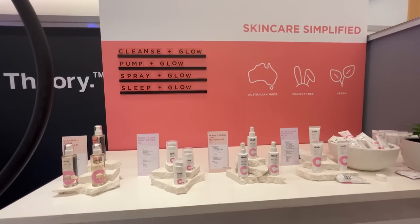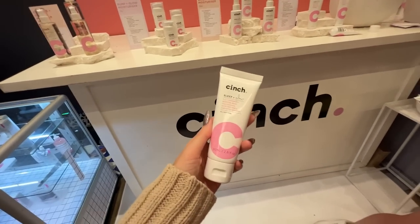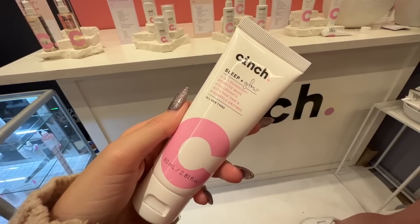Oh, another brand that I am not familiar with. This is Cinch. So this is the Sleep and Glow 5-in-1 Overnight Booster Mask. It contains hyaluronate, pawpaw, and pineapple enzymes. So it is designed to cleanse, exfoliate, hydrate, and smooth the appearance of fine lines all while you're sleeping. That is big claims.